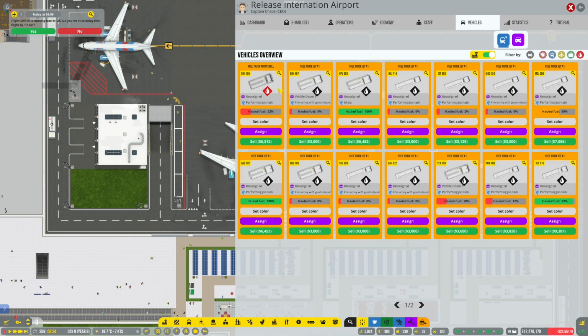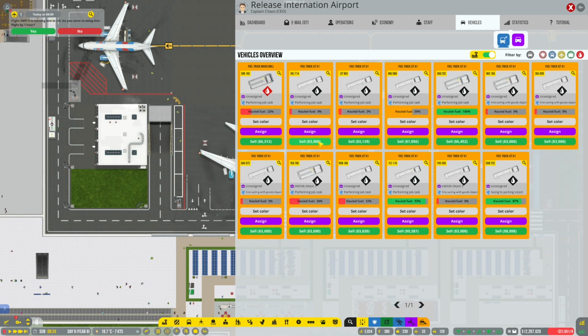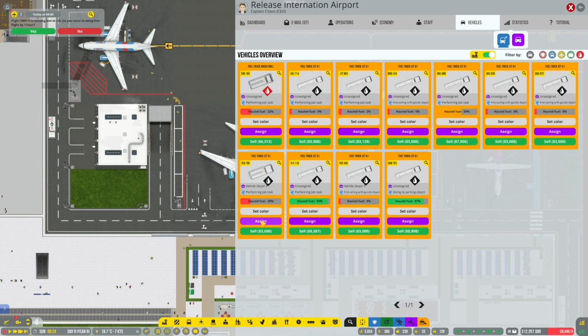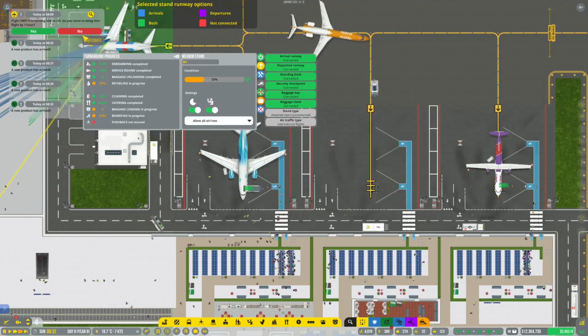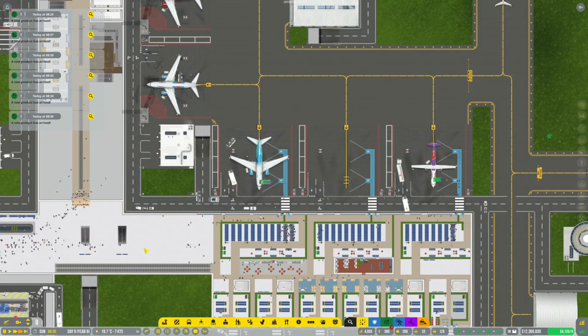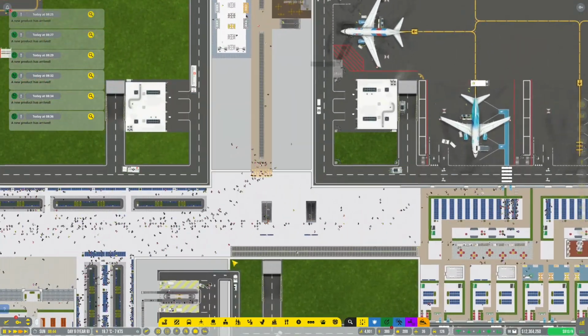Okay. What I want to do is that guy can stay. These I'm going to sell. Sell, and sell, and then we're just going to do the big Mavericks. So let's add a few of the big Mavericks again. We'll do something like that, 6 of the big Mavericks, and we'll order that now, and hopefully that will be helping us out a fair bit in terms of getting things refueled a little bit quicker.